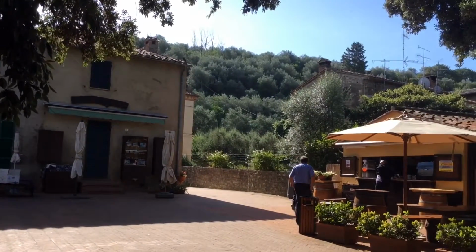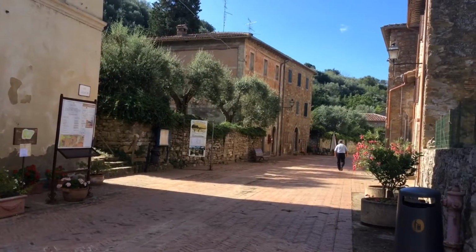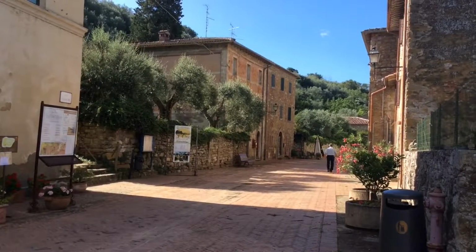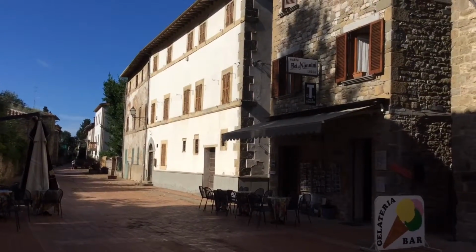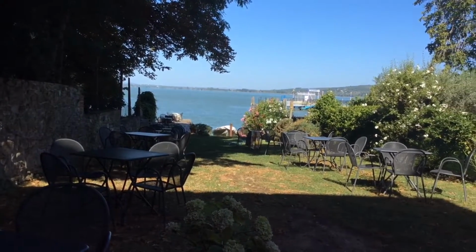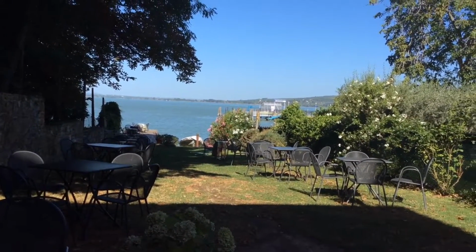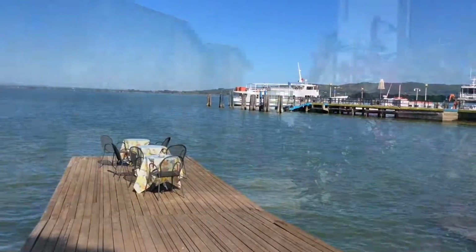Look, those are the guys off the boat. They're turning right and I think they're going to our favourite bar. Yes, they are. We always go to this bar because it has this amazing garden which stretches right out into the lake. So you can sit on those tables out there and watch the ferries going in.